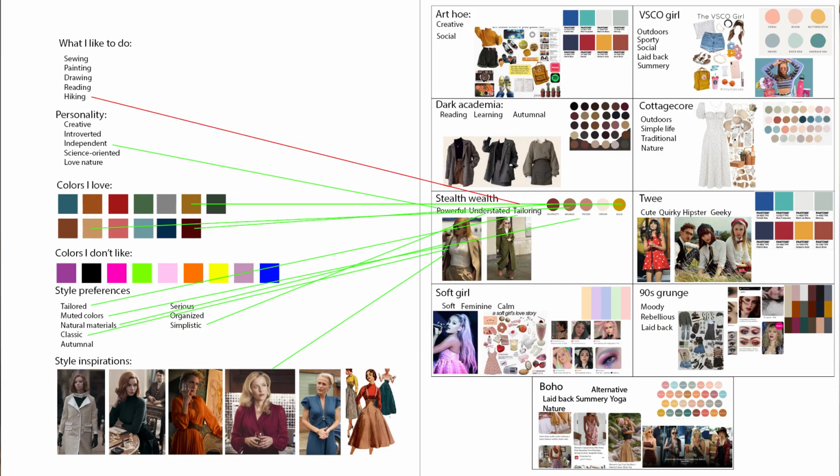So as you guys can see, it is a good match. A lot of the colors match. Style preferences have a lot of keywords matching this aesthetic, so it's tailored, it's classic, it has muted colors, natural materials, and I also feel like the style inspirations match, especially Gillian Anderson's character in The Fall. It's hard to kind of dress up in Style 12 because it's supposed to be muted, but that's a contender.